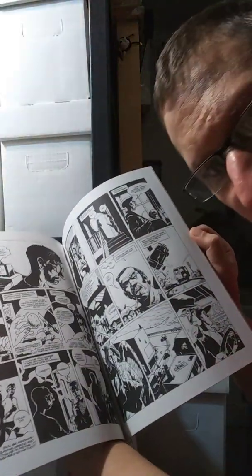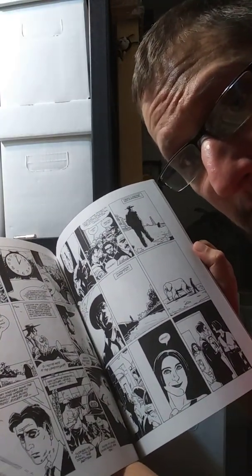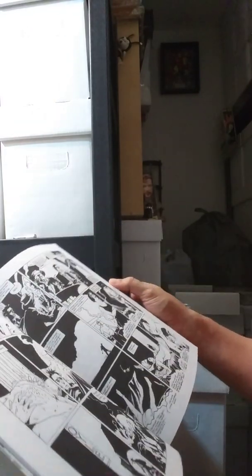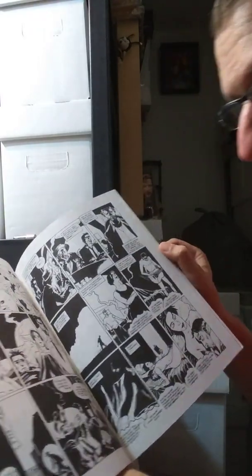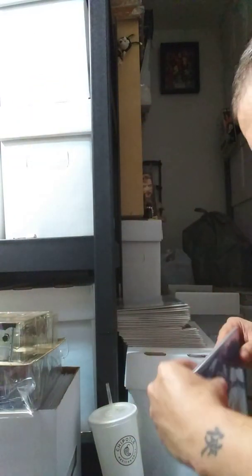Some beautiful interior art. Looks a lot like Greg Vandruska did the artwork in here, doesn't it, Greg? Yeah. Looks a lot like your artwork. Right on. There you go. Velocity issue 4 from 1991.